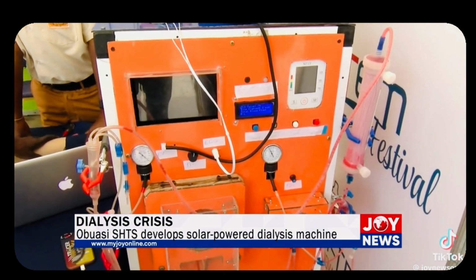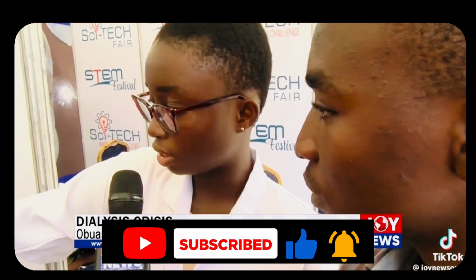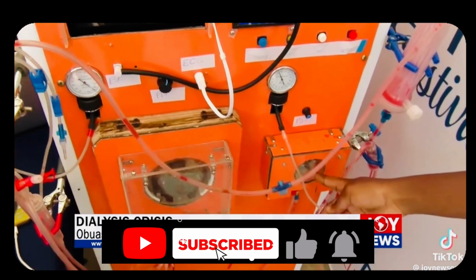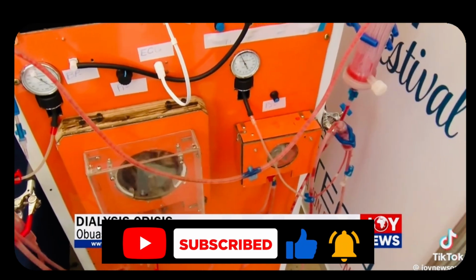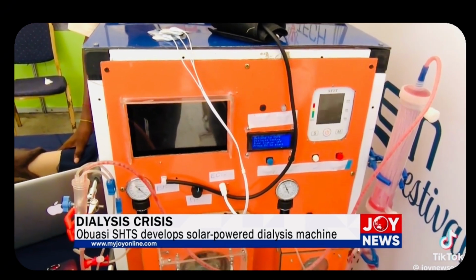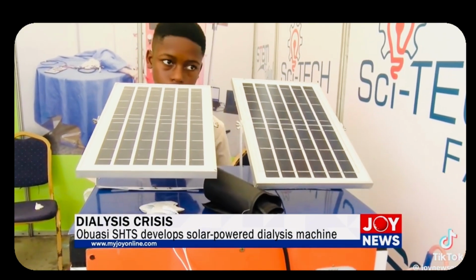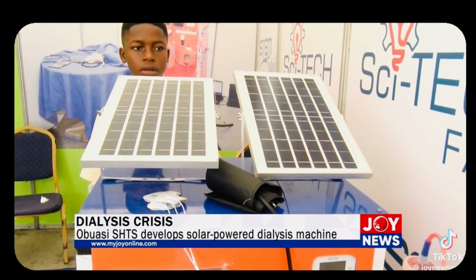But before Priscilla comes in, what were some of the items used to build this solar-powered dialysis machine? Please, this is a local board. This dialyzer, we bought it, and the tubes we got. But we made this one in our school. Then we have blood pressure sensors, an electrocardiogram, and these buttons. Most of them were locally sourced. We have the solar panels, so our device operates on solar power, and in case there are power outages, the system can still run.